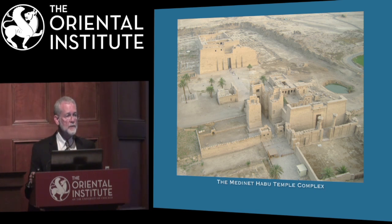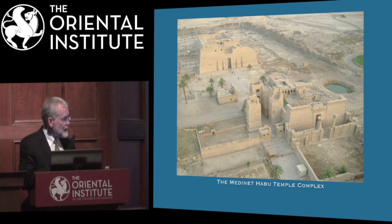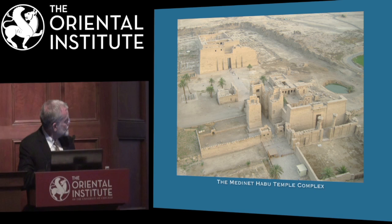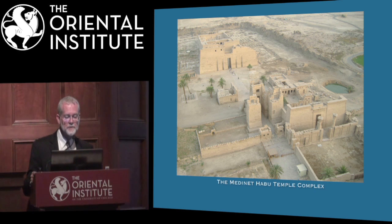And he started our program at Medinat Habu, which was one of the best preserved temples of Ramses III, the mortuary temple in the back, approached by an extraordinary high gate fortification. You have to imagine that the entire precinct was surrounded by a mud brick enclosure wall, the remains of which you can see back here, the height of those towers. So it was like a small city in its day.